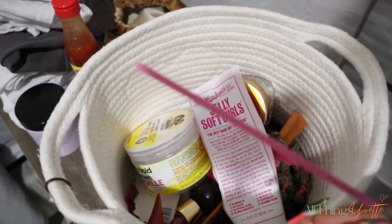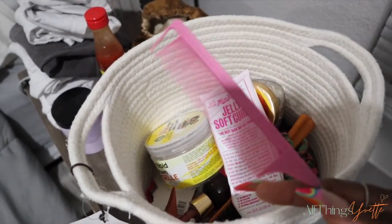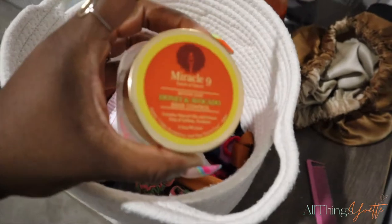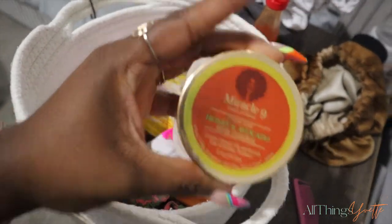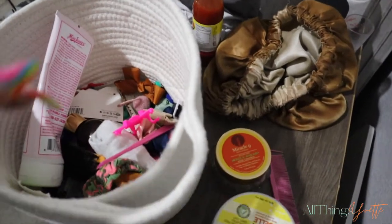So first things first, I need to bring Kailani's hair items because my sister was supposed to do her hair. My sister is going with us. She was running out of time, so she just told me that she was gonna do her hair when we got there. So I need to bring her hair stuff. Comb, for sure. I love this comb. This is a parting comb. Edge control. This is the edge control that I use for her hair. I'm gonna bring this just in case.